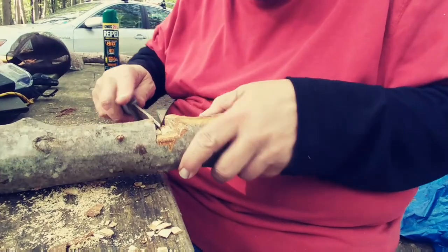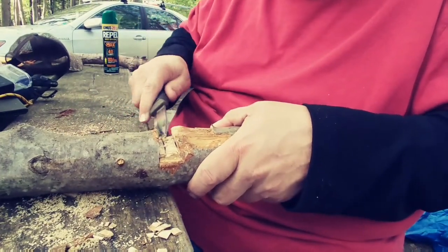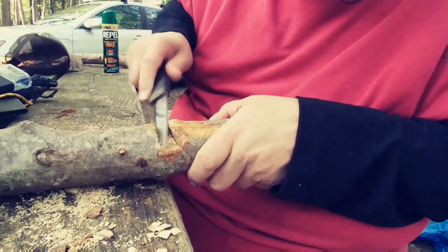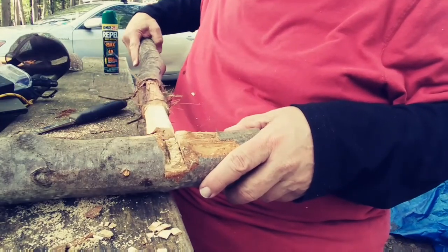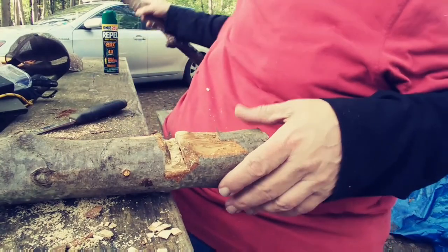Maybe you can see how we're getting that opposite of that keystone look in there. This is generically called joinery. We're making a joint. Well, I need to do some more cutting, I can tell. It'll fit.